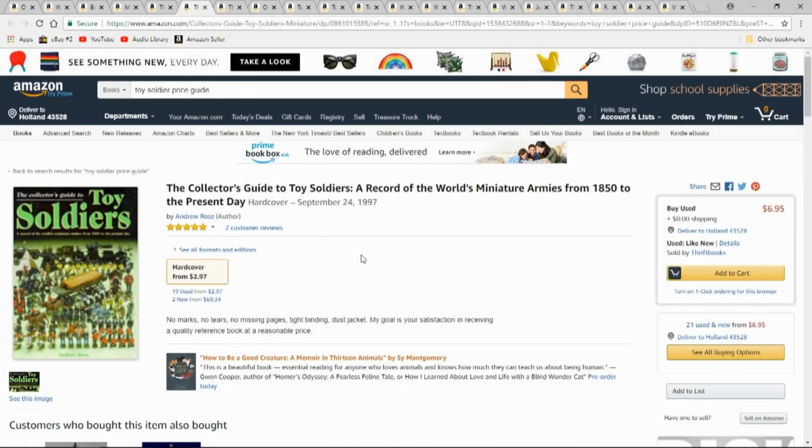Toy Soldiers. This is a pretty good one. This covers the overall aspect. This is a bad photo of it, but it's not a bad book. It's a cheap book, $6 or $7. It'll at least give you an idea on it. In fact, there's more of them here. I'll probably give you a generalized page, so you can just go from there for a link.